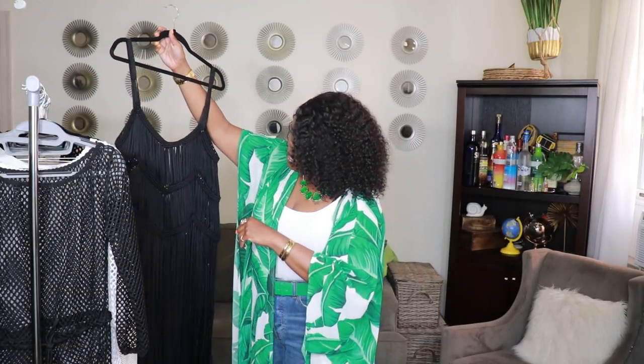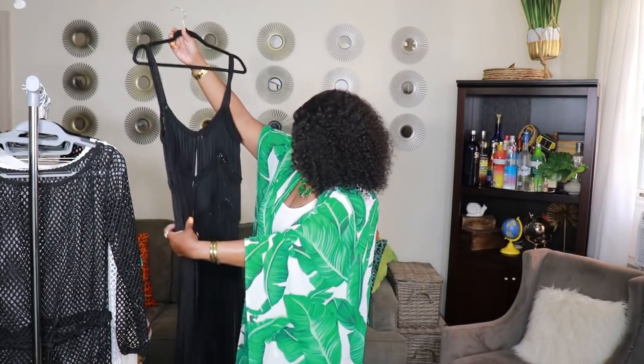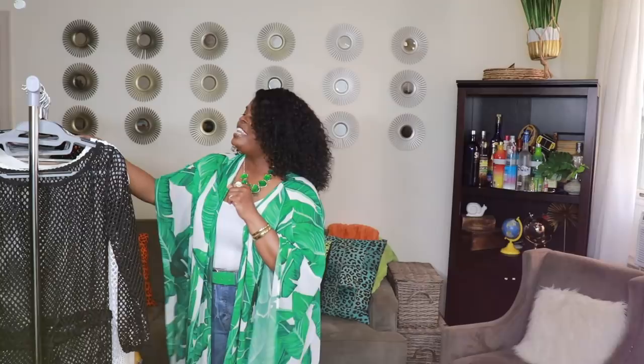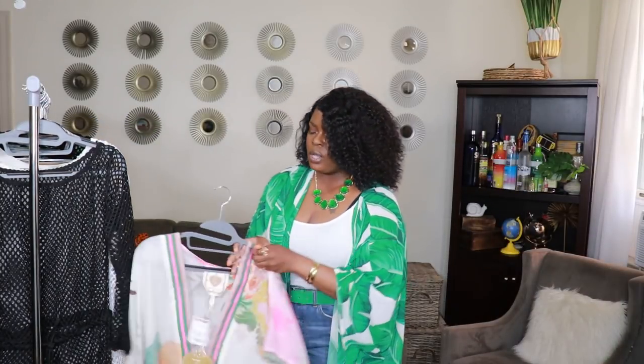So this one, I don't have the size on there. I guess I took the tag off. But I actually purchased that one also about a year ago. But it is still available. And like I said, I will have it linked below, girl. So don't panic. The next one I have, I picked up recently at TJ Maxx. And I want to show these to you guys as well.